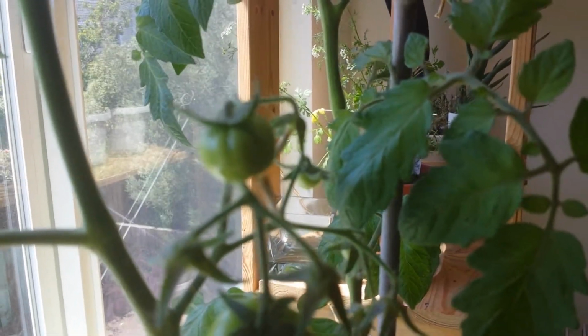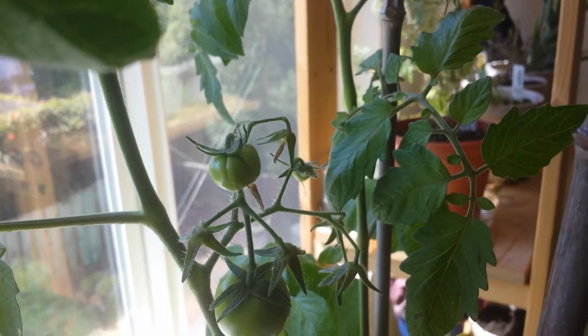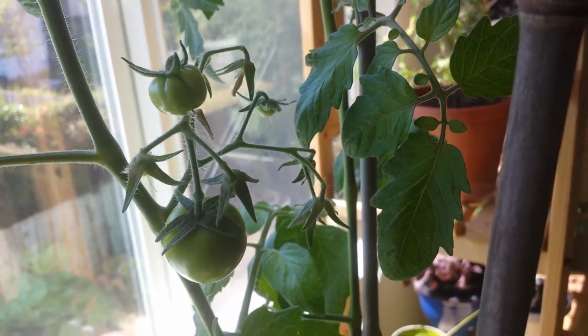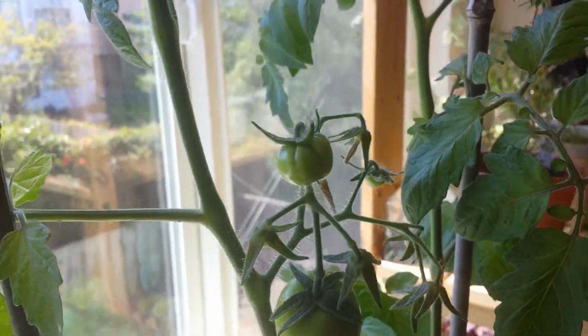Well, I've tried. As you can see, though, there is a little stem thing coming off of the tomato. That's actually the remnants of the flower. There we go, finally got it to focus. That's the remnants of the flower. So they eventually lose it. Like the big one already lost it, so that's why you rarely ever see them on your tomatoes when you buy them from the grocery store.